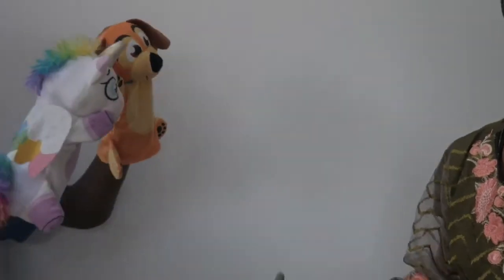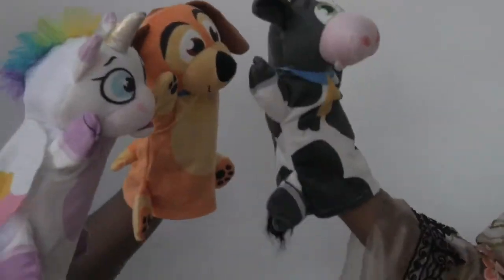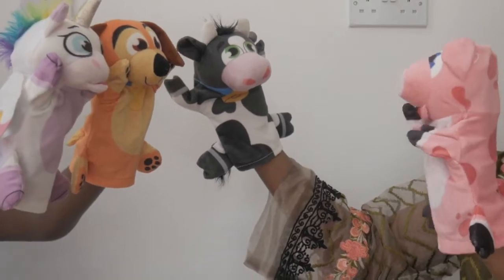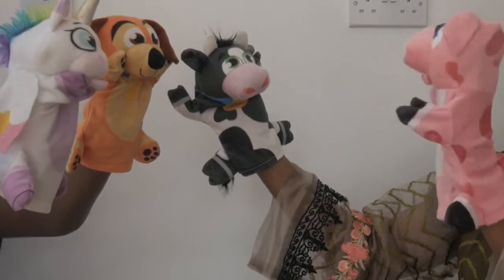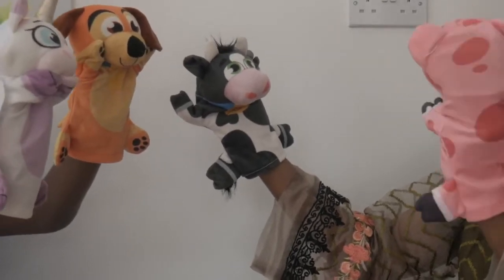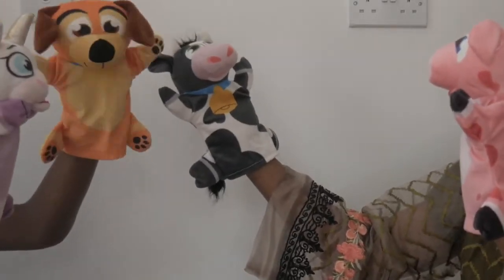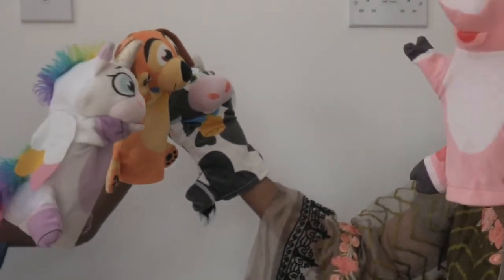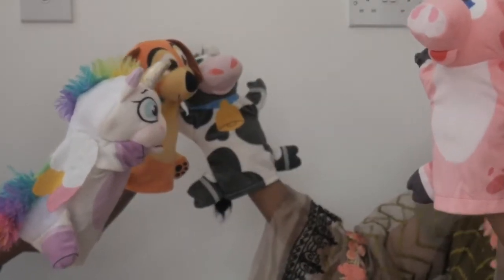One day, Dog, Unicorn and Cow went over to Shy Piggy's house to invite her to the cinema. Shy Piggy! We would like to invite you to the cinema. To the cinema? I love the cinema, but I don't know if I can go. Come on! You can, Shy Piggy. You've done it before. I know, but I'm just really shy. You can do it! Shy Piggy, come on. I know that you can do it.